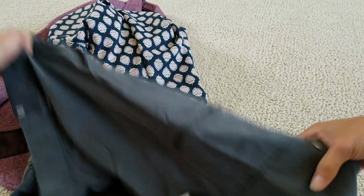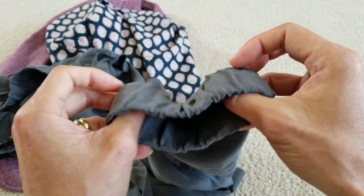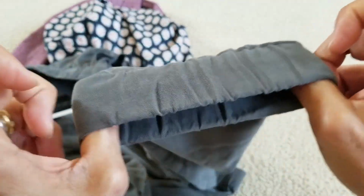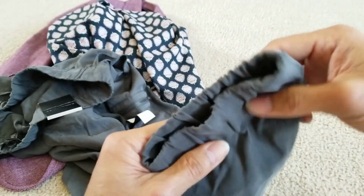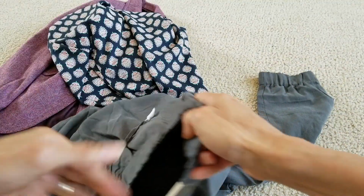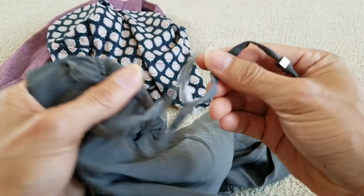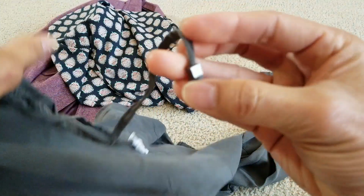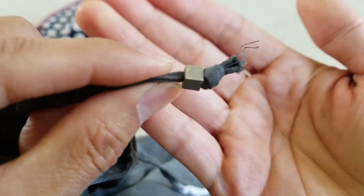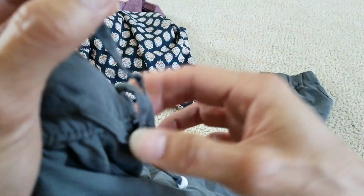So kind of like cargo pants, but on the bottom by the ankle area you got this elastic. And also you got your left and right hand pockets, and you got this drawcord with the square toward the end of your drawstring.